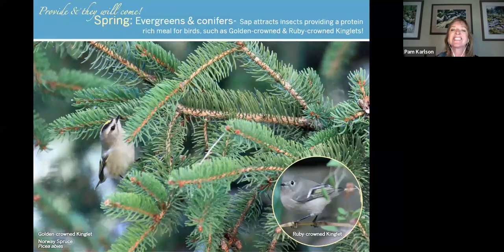And then also the sap that is produced from these evergreens. The sap attracts little tiny insects that kinglets go crazy for. So we've got the golden crown kinglet on the left and the ruby crown kinglet on the right. And this Norway spruce will get covered with kinglets.